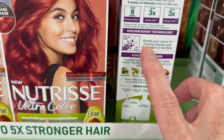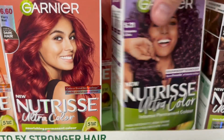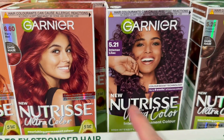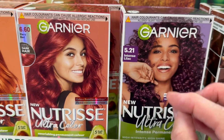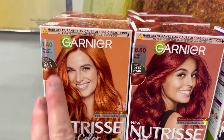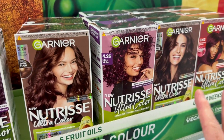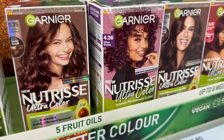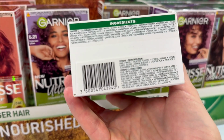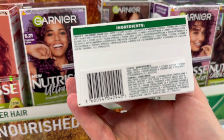Also on here we've got boosts your colour by infusing intense dyes at the heart of the fibre. So that means that this has a lot of tone in it. 521 intense lilac, gorgeous, gorgeous. So there's a lot of tone in it, but like I've already mentioned, because these are also for use on deeper shades, I am guessing, without looking at the actual formula, they will have either ammonia or something like ammonia. Where is the ingredients on the bottom? Aqua, yeah, so these are an ammonia based product.